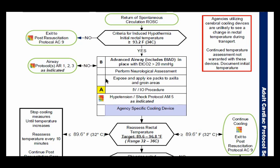Any other equipment to pre-hospital cool the patient beyond this is extremely expensive and takes up a lot of space. So right now this one is listed as optional and we will not be implementing it at this time, unless one of our receiving hospitals changes their approach with therapeutic hypothermia in the post-resuscitation phase.